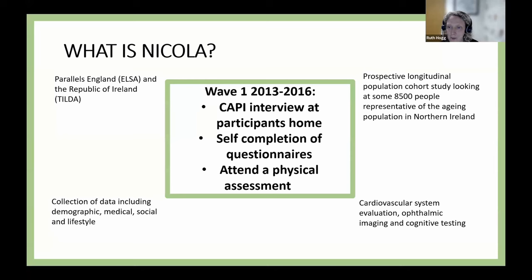So the first wave of data collection took place between 2013 and 2016. And during that time, about 8,500 people were recruited from right across Northern Ireland. And they were invited based on administrative data sets to make sure that they were representative of the general population. And they had a CAPI, or what's known as a computer-assisted interview, in their home. And it was about 2 hours in total of questions. They also completed a number of questionnaires themselves and returned those.